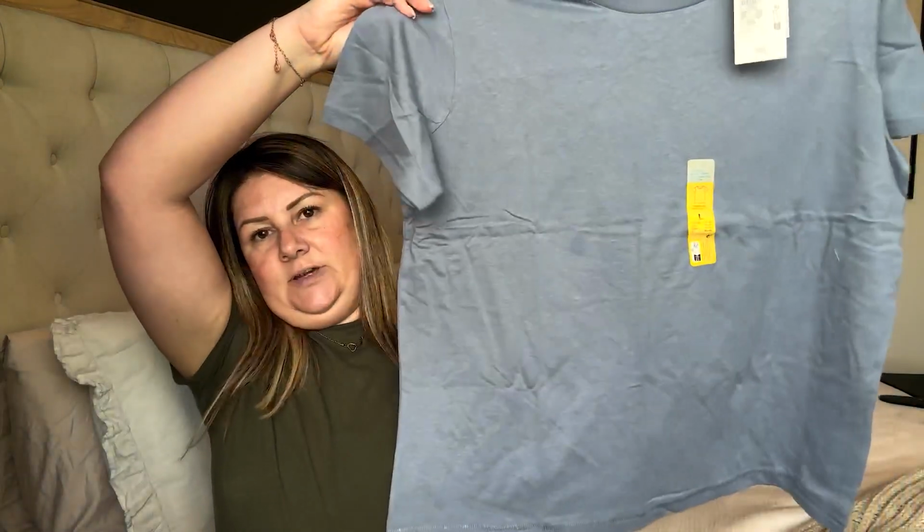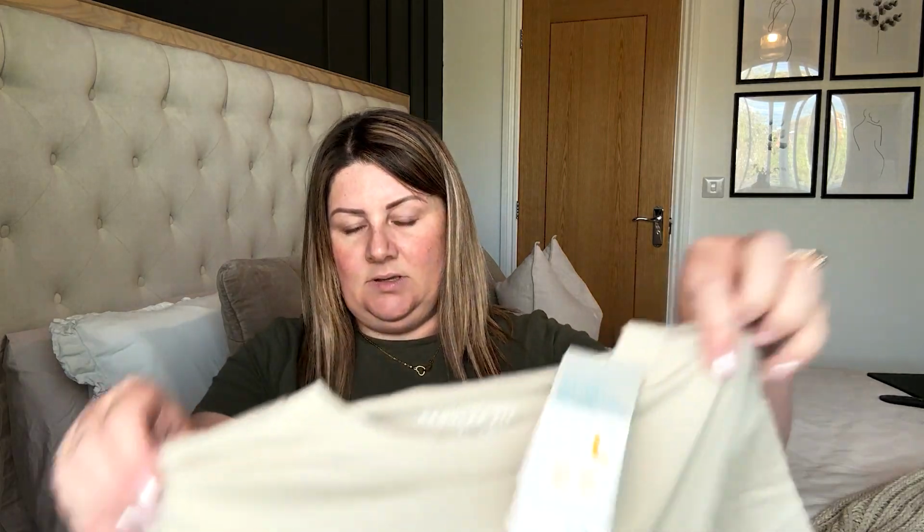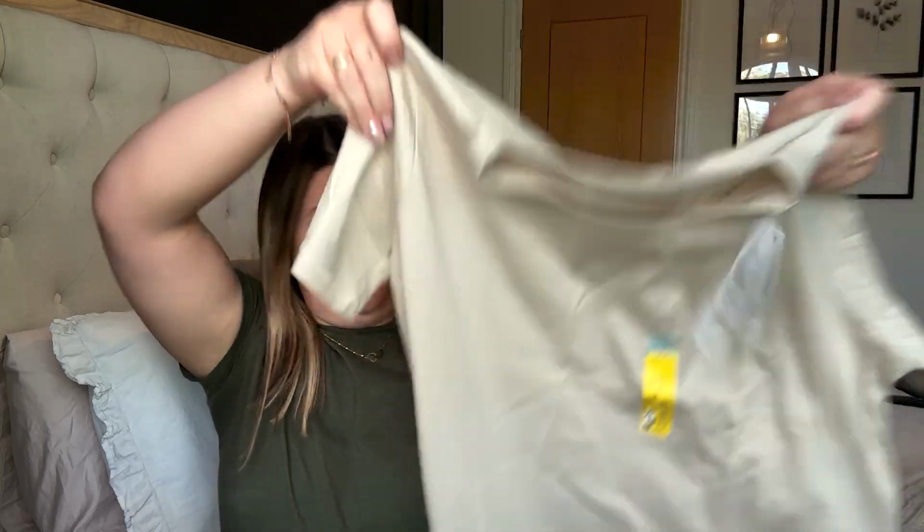And then I picked this up in my last haul, but it was too small. So I've picked up again, but in a large this time. This is £3. And it's a really lovely blue t-shirt. But it feels really good quality actually. And then I picked up another one, exactly the same, but in this sort of beigey tone. So those are some basics really for my wardrobe. And then I found this vest top, which I also liked.